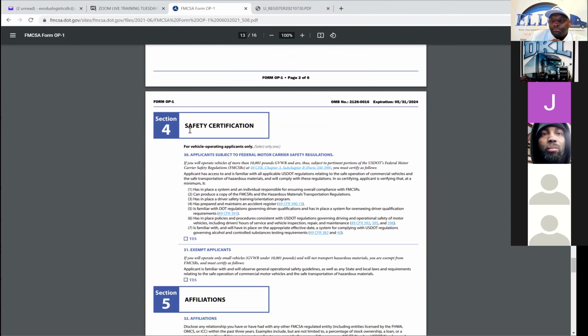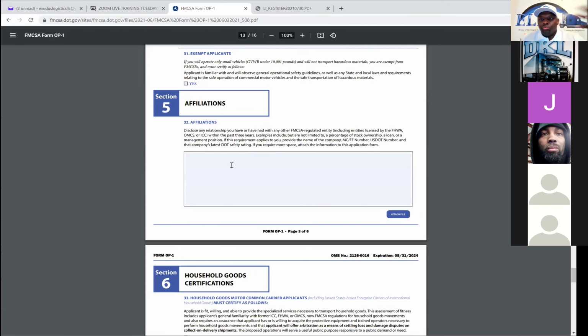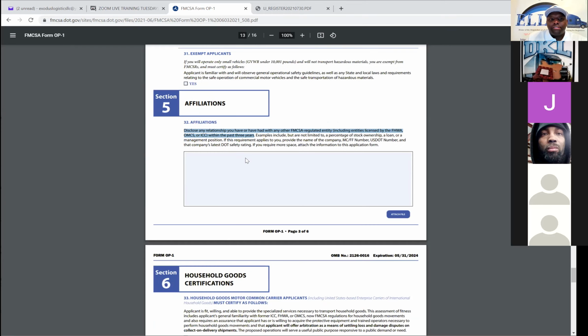You can skip section 4 for brokers, if you're applying for a broker of property except household goods, because this is for vehicle operating applicants only. We are brokers, so we skip section 4. Section 5, we have no affiliations because we are filling out this form for the very first time. So you could say NA or non-affiliates or no affiliates in the box here, right? It says here, affiliations, disclose any relationships you have or have had with any other FMCSA regulated entities within the past 3 years. Well, if you're filling this out for the first time to be a broker, you have no affiliations. So none, NA, non-affiliations, okay? That's step 5. So we skip 3, we skip 4. So see how easy it's becoming to fill out this OP1 form as it relates to brokers, right?